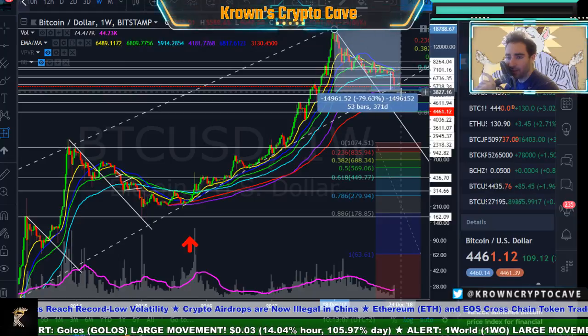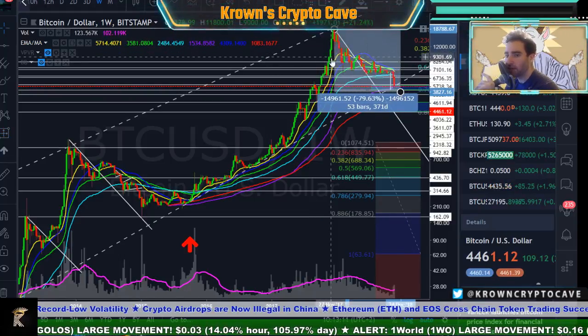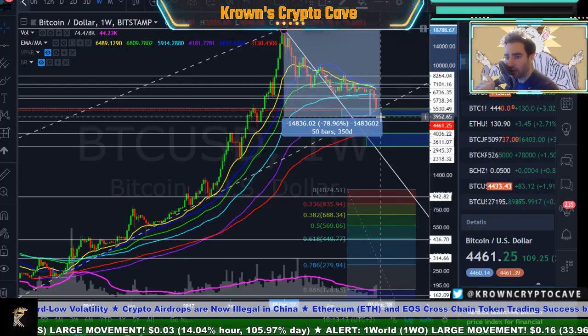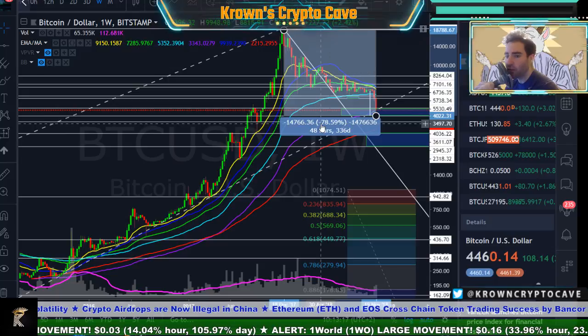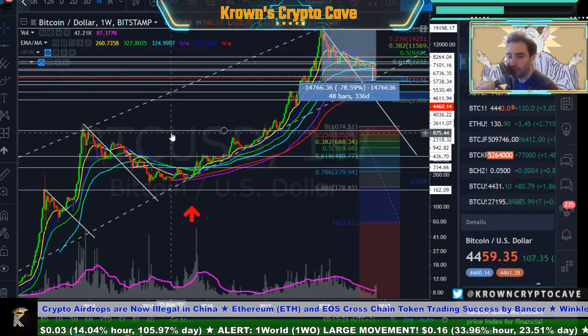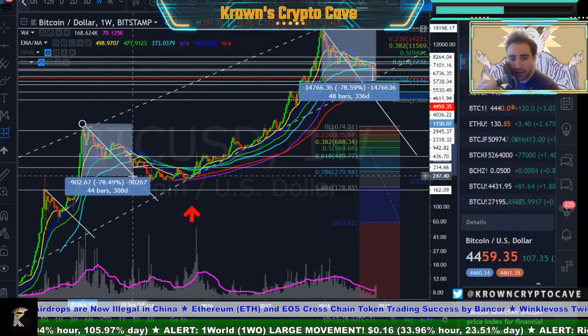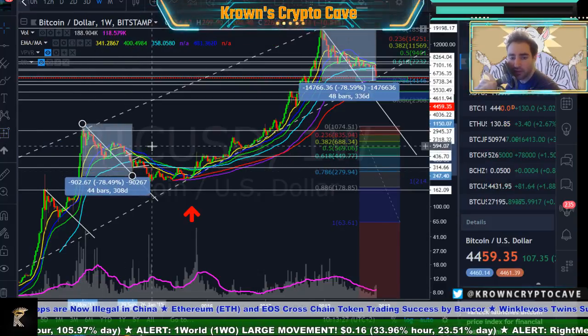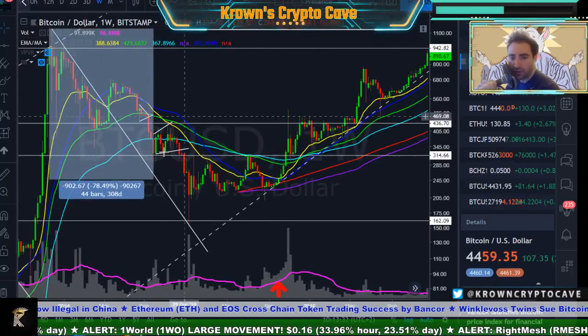Well, fucking hell, man. Okay, so we've made it all the way down to our first blue box. So I just want to measure this out and talk about this for a second. This is at the current moment about almost a 78.5% drop down to our first area. Now let's go over here into 2014 and see what that looked like. 78.5% right here was actually your first big leg down.